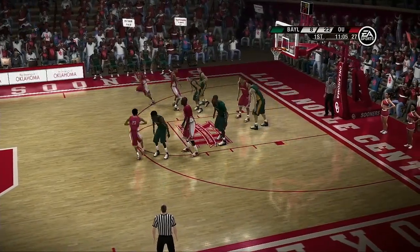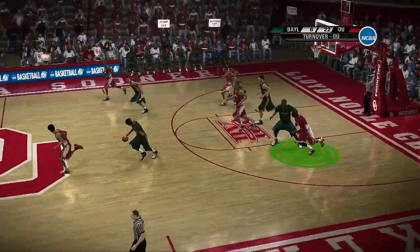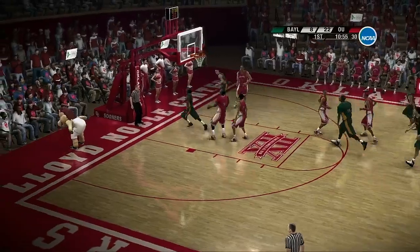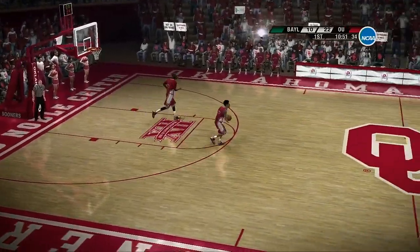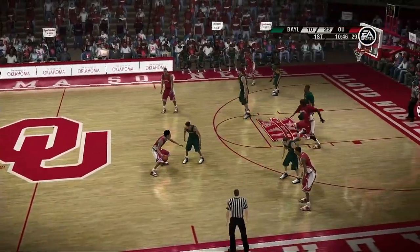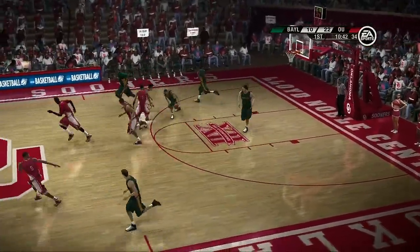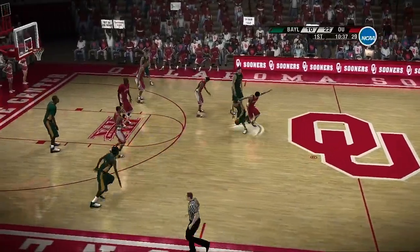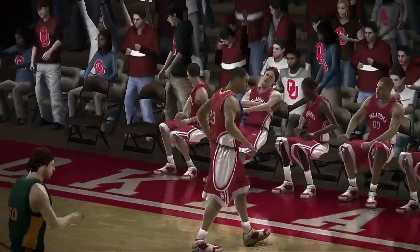Look at the student section, Dick, cheering on their classmates, their peers. If you ask any coach or player, I'm sure they'll say that the student section is the best. The student section looks like they're having a great time. For two. They still don't score. Number 20 picks up the foul.